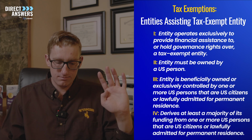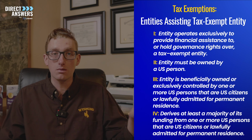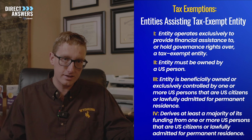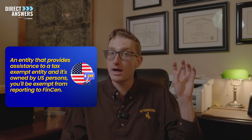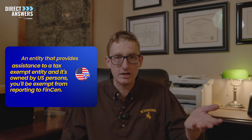And lastly, it derives at least a majority of its funding from one or more U.S. persons that are U.S. citizens, or they're lawfully admitted for permanent residence. So, pretty much, if it's an entity that provides assistance to a tax-exempt entity, and that entity's owned by U.S. persons, then you'll be exempt from reporting your information to FinCEN.